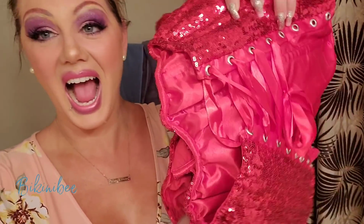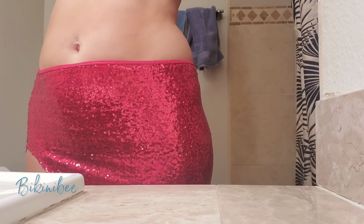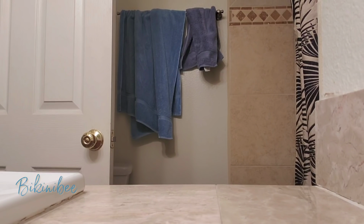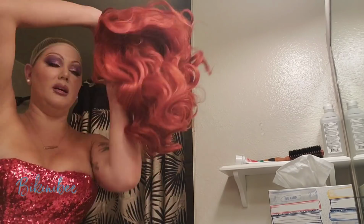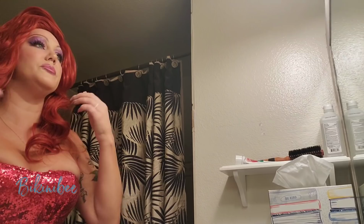Getting my dress on. Redid my lips. So you can adjust the top and bottom. Good job. I don't know if it's the best way, but it works. And I get my whole look.